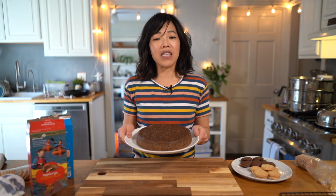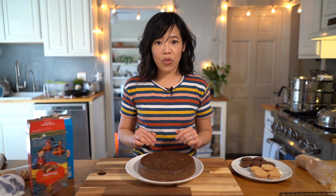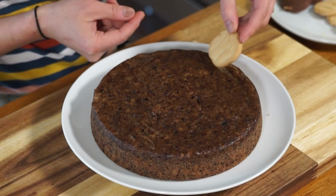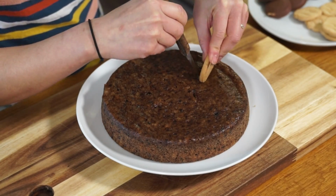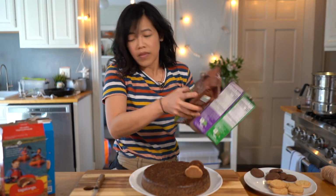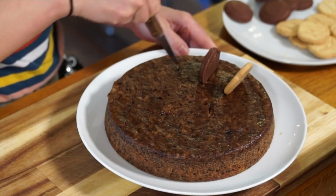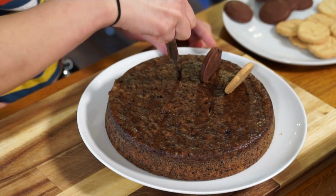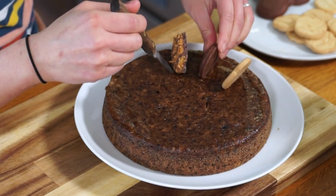So here's the cake, and it's been cooled completely, and now I thought it'd be fun to decorate it with a few extra cookies. The trefoils would be cute. See if they can get some cookies to stand up in the cake. So since we used all of the cookies in the cake, let's use all the cookies to decorate it. So I'm just using a little knife here and making a little slice, and I'm just gonna stick the cookies in, right in there.